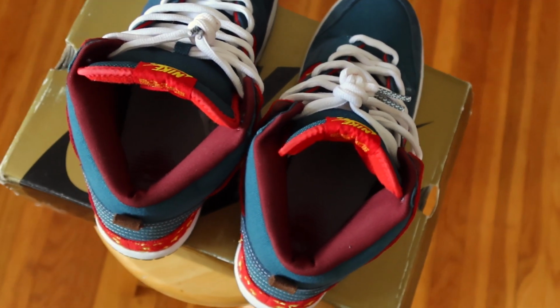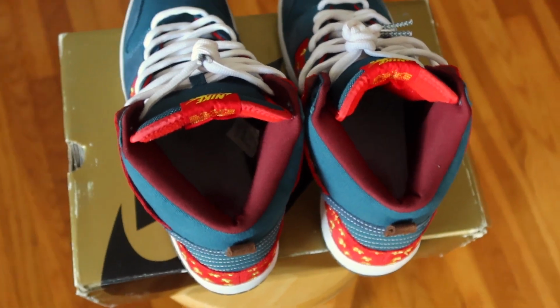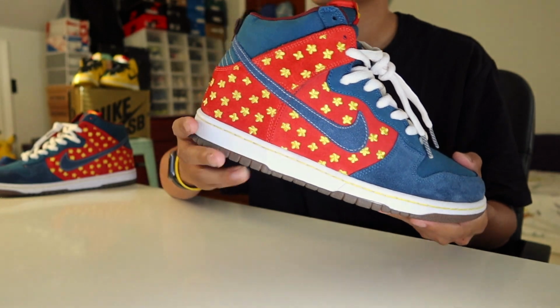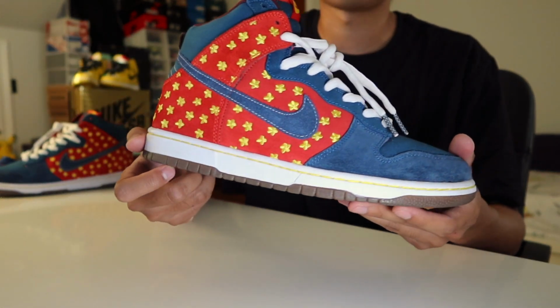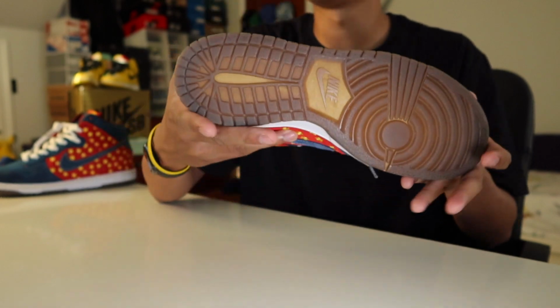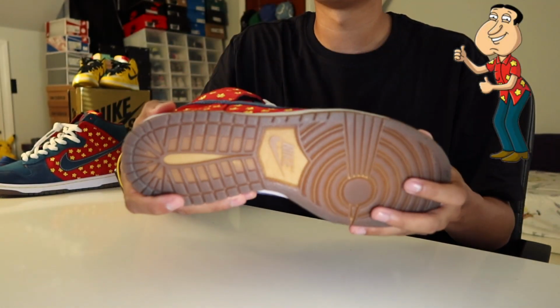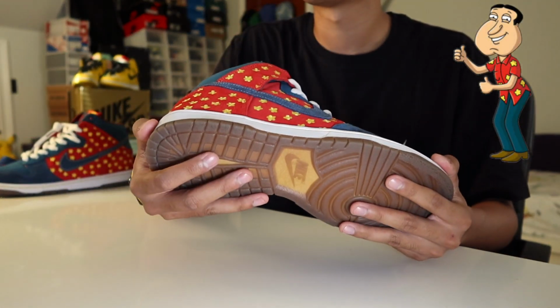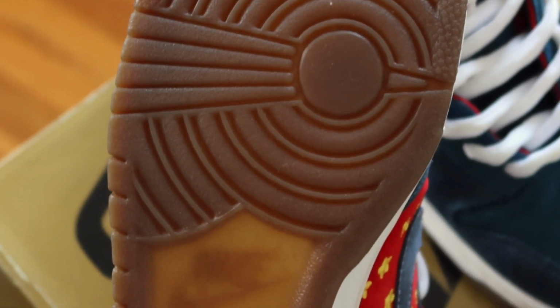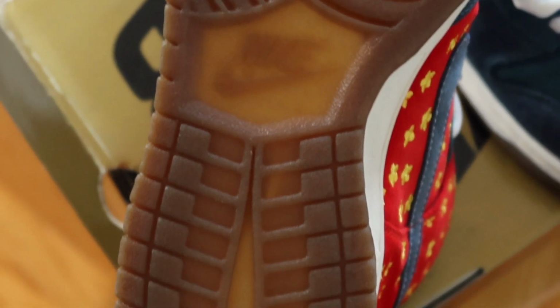Like any SB Dunk, these utilize Zoom Air technology, which can be found through these white insoles. And speaking of white, these have a white midsole with a yellow contrast stitching. Looking at the back tab and the gum outsole, I assume that these match Quagmire's shoes. If you're a regular to the channel, you'll know that generally I'm just a sucker for gum bottoms, and these really do the job for me.